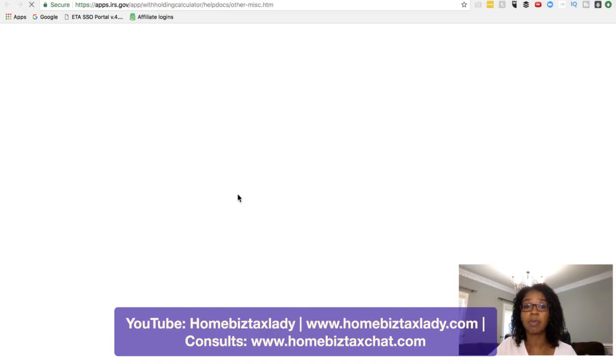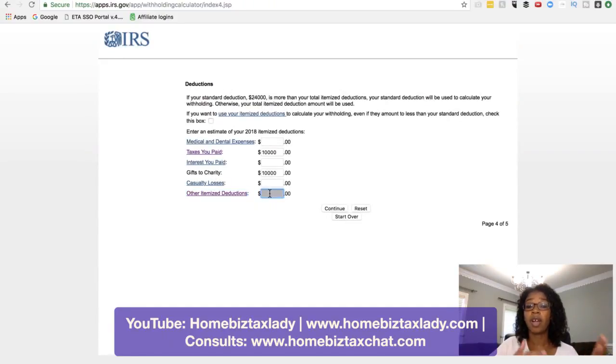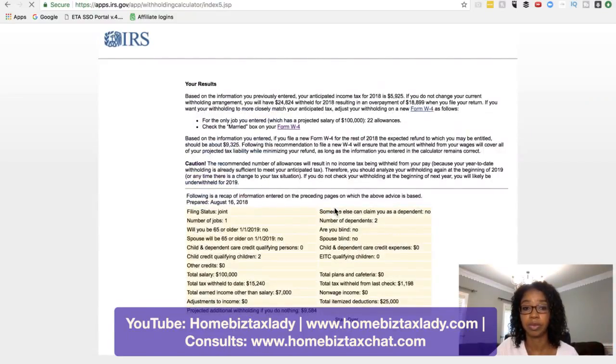deductions. Now I'm going to click on this because it shows you that other deductions that may be claimed for 2018 include gambling losses. Beginning in 2018, job and certain miscellaneous expenses are no longer deductible. So all of those, like moving expenses and investment expenses, are no longer tax deductible. So for us, let's say we have moving expenses for this year. Let's say we put in $5,000 for that. Then we click continue.